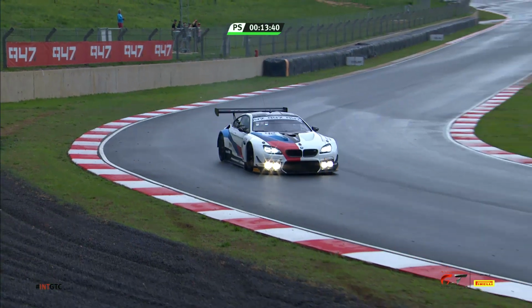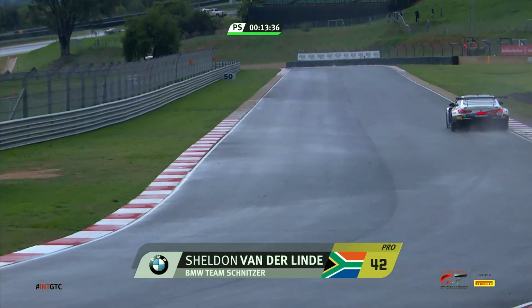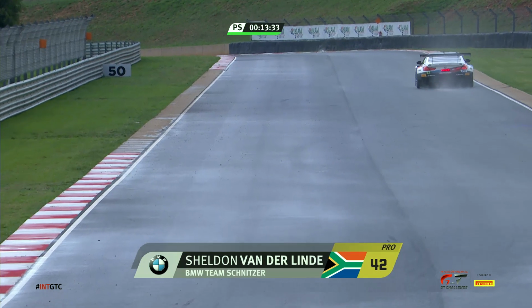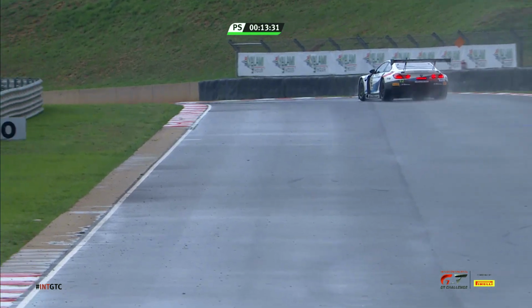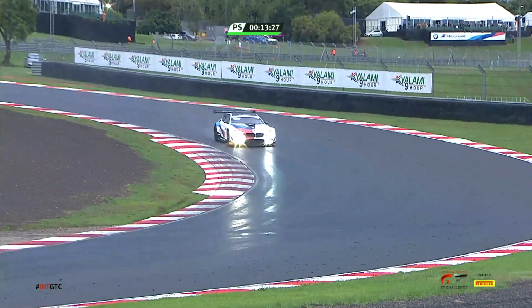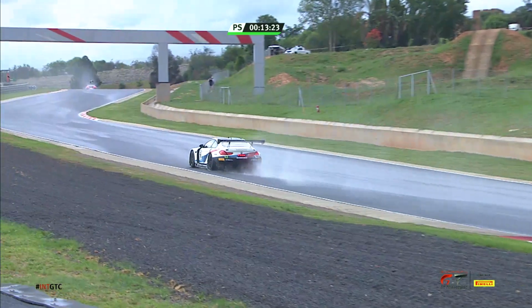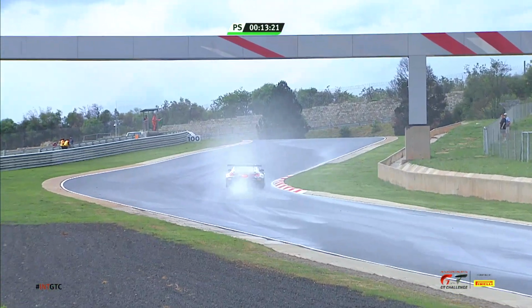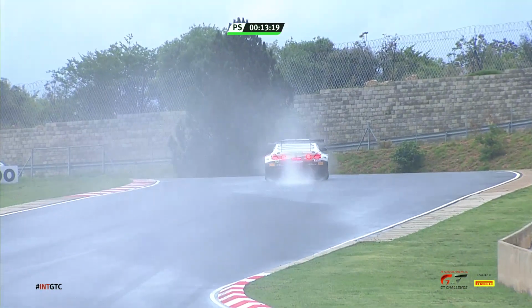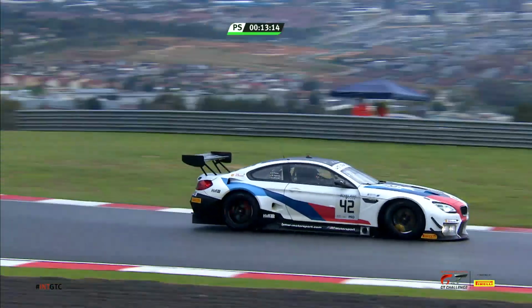So down to the BMW. Now, what Sheldon van der Linde did in this car in the wet at the end of Q2 was pretty impressive, so he could be the real gun out of this. Absolutely. He knows the circuit. He knows what Kyalami does when the track has been wet as it is now, but it will gradually develop a line, whether that will be a drying line or just a line that is getting drier, up the hill, up into Liaco. So he's got clear track behind him.